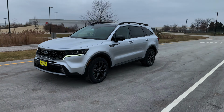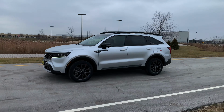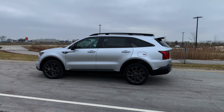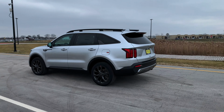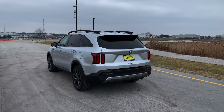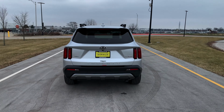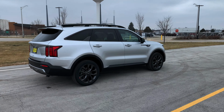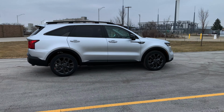Now we got to talk about the looks, and this is pretty much the same as what I said about the base model. I don't think they look too different. Obviously, they're the same car. I like the silver color. I like the black wheels. I think it looks good. I definitely love the front end of the Sorento. I think the front end looks amazing. And I think the redesign went really well. I think this car, this SUV, looks absolutely fantastic.